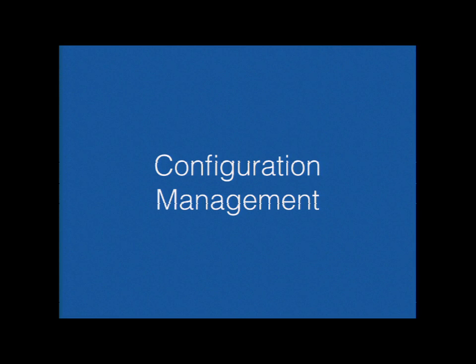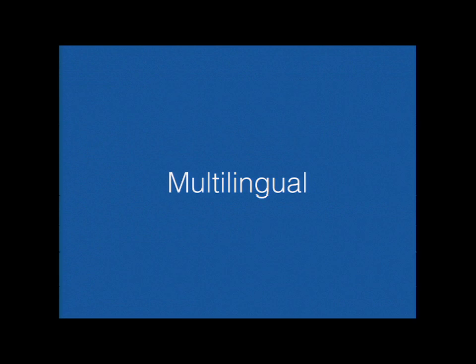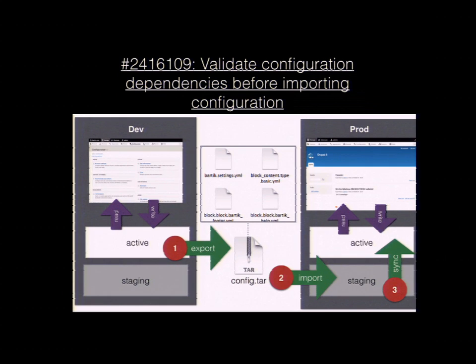So let's start with configuration management, because there's only one issue under configuration management, which is this one: to validate configuration dependencies before importing configuration. So how many people have used CMI in Drupal 8 before? Yeah, the people who wrote CMI have used it. That's good. So okay, a few people. So this slide is a lot. Let me just explain how it works.